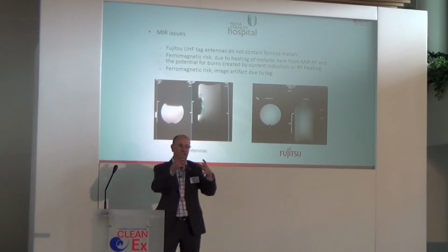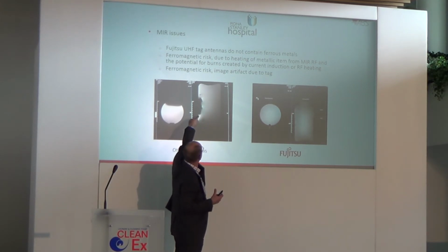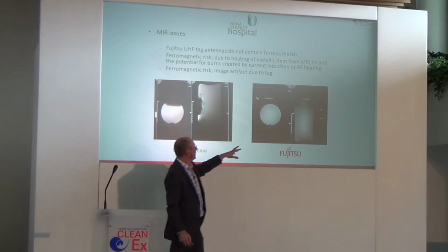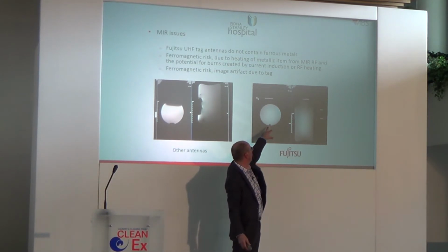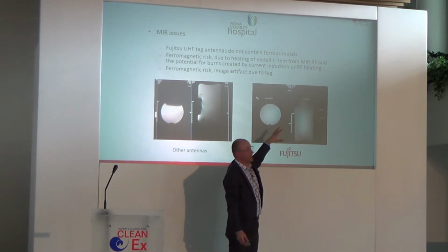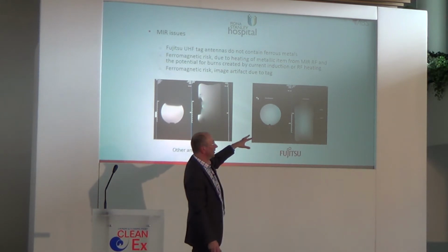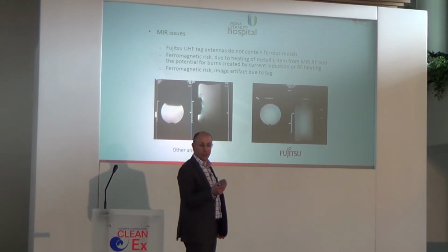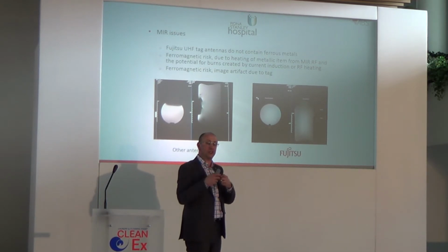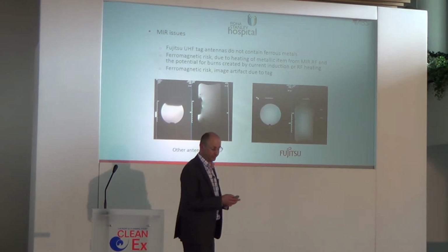And here you can see there's two tags. Imagine a water bottle. This is the water bottle upside down with two tags on the side. This is then the view from the top. And just here, this is the Fujitsu tag, where this is the actual chip itself that's causing the image defect, not the antenna. So some hospitals, when it comes down to tags, will determine which tag you should supply based on criteria like this.